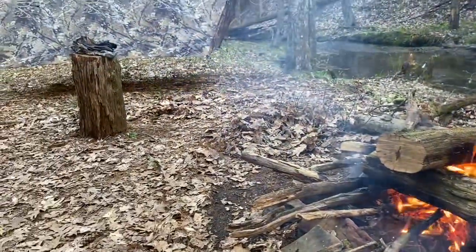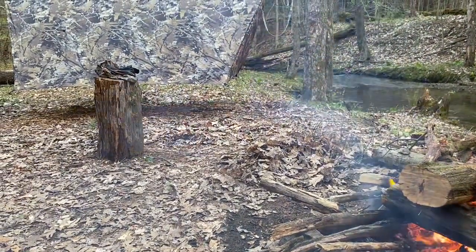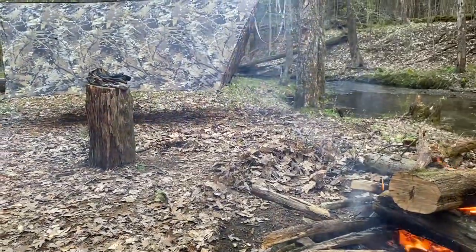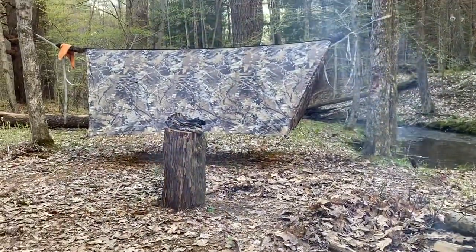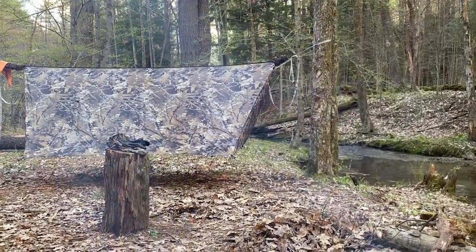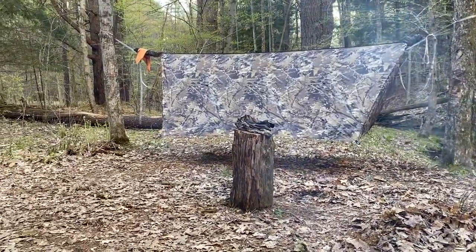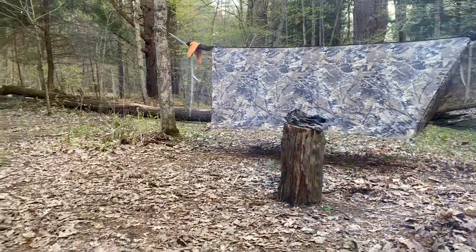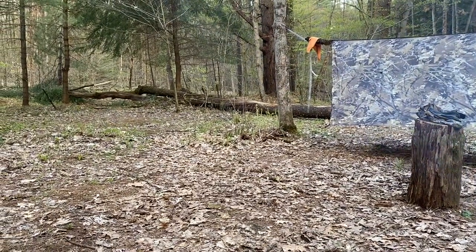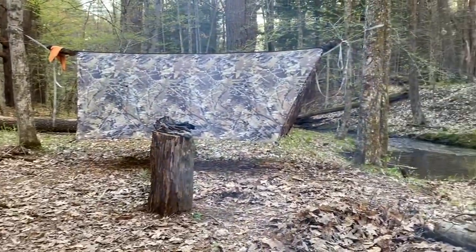All right, it's almost 7 o'clock. I got a dinner of beef stroganoff and a cup of coffee in me. You see I got my fire going, my tarp up. Sun's going down, it's cooling off. The wind finally died down a little bit. But it's definitely chilling off, that's for sure. Oh shoot, I gotta get my quilt out and get it puffed up.